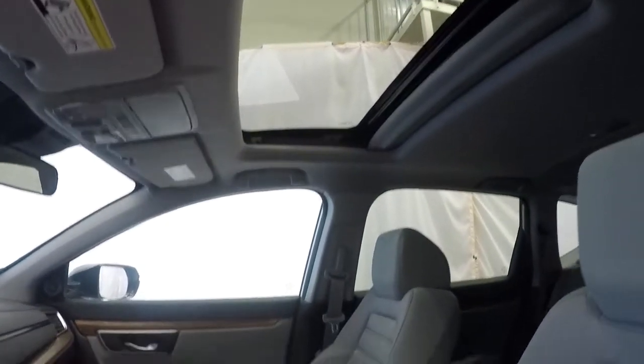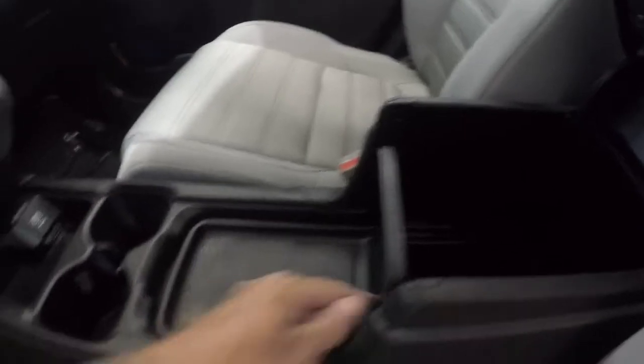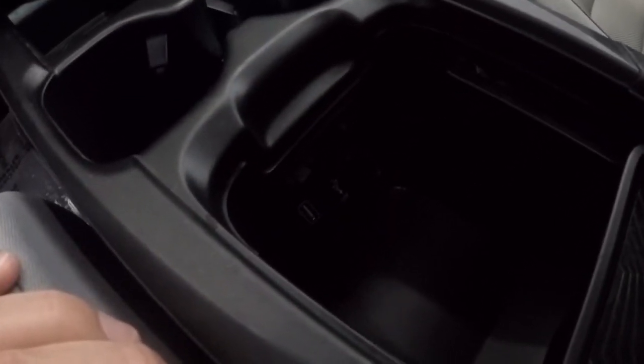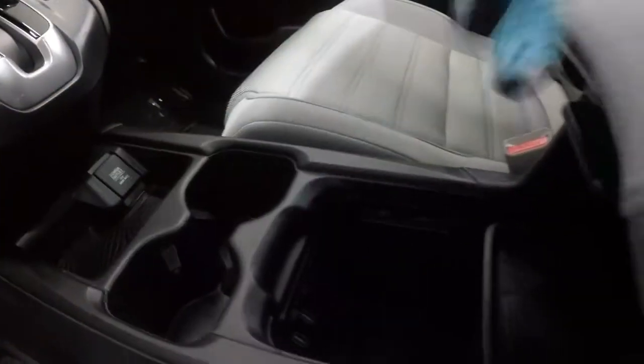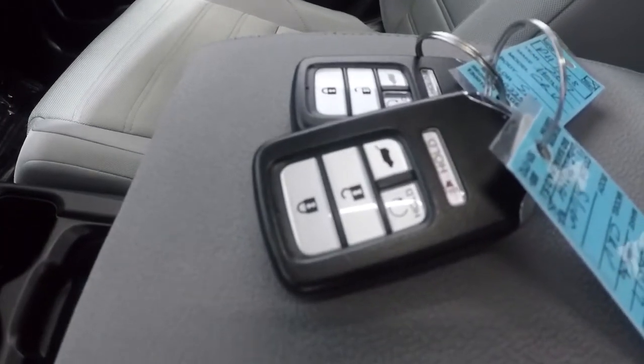There's your sunroof there. You got the center console here. Got the little removable tray that slides back and forth. Let's see, no, your auxiliary's not there. We got two USB ports and a power outlet in there. Passenger seat cloth's in good shape. All right, does come with two keyless key fobs with remote start.